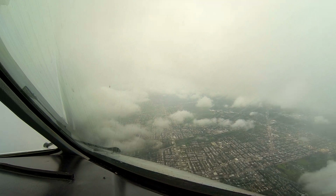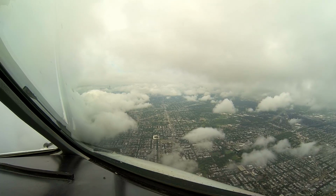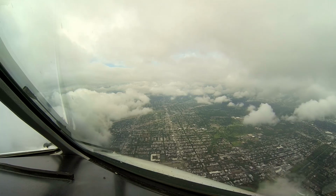Mercury 3517, contact departure 126.62. 126.62, 3517. Envoy 3479, monitor tower 132.7. 132.7, Envoy 3479.